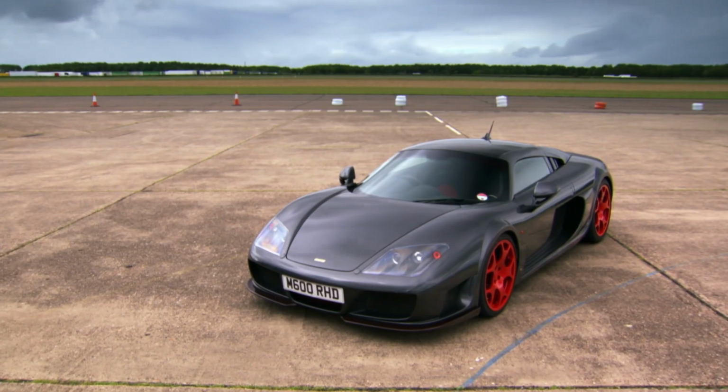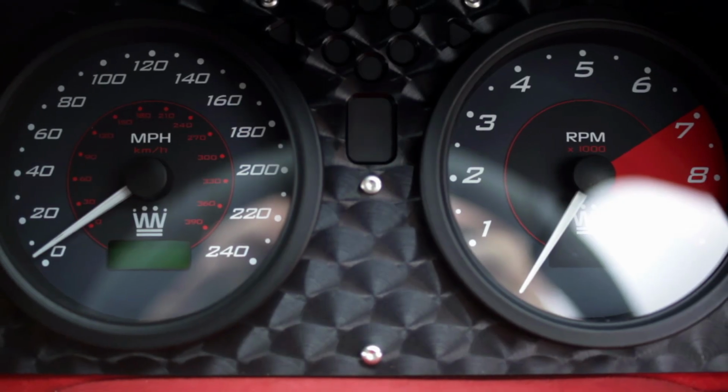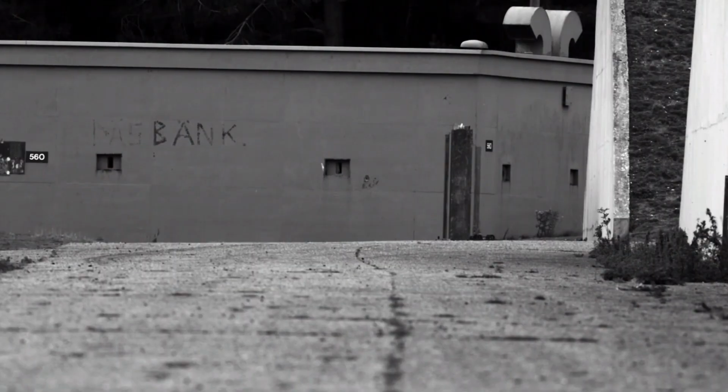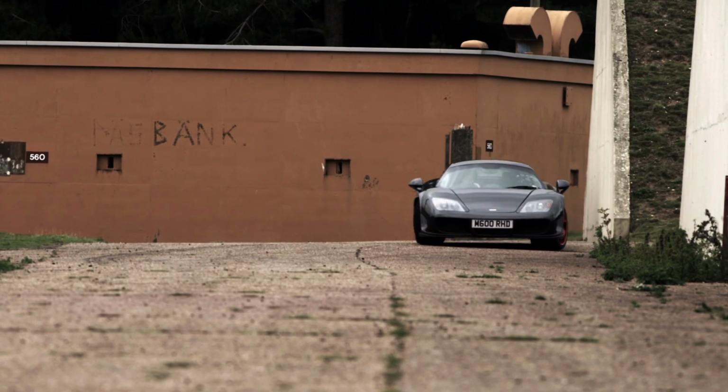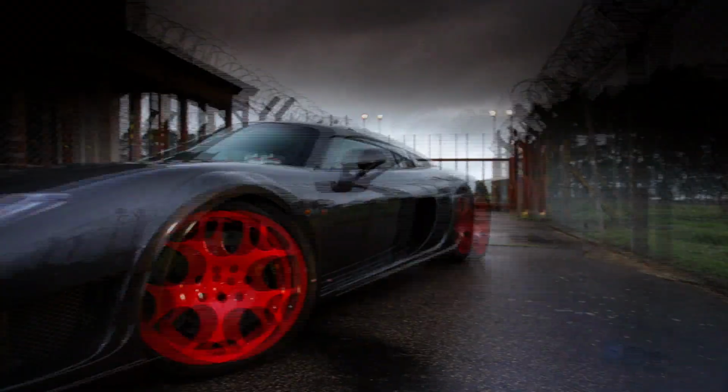But they didn't get so focused with speed and performance that they ignored the interior. Although minimal, you can tell that they paid attention to the details. So basically, the $330,000 you pay for a Noble gets you one of the purest driving experiences around.